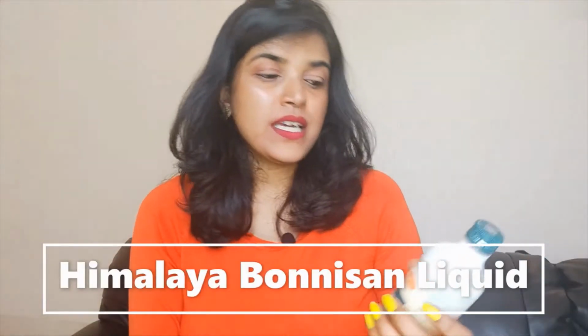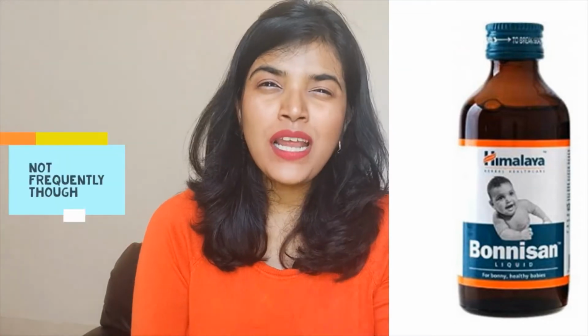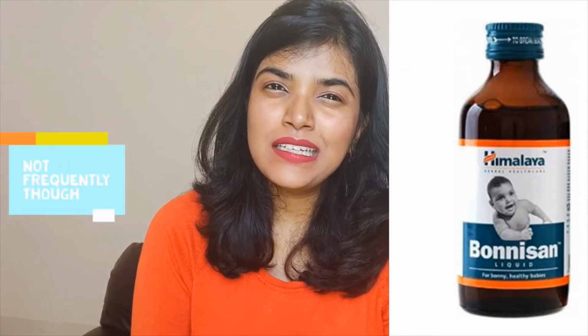And the next product is the Bonnisan from Himalaya. I keep it handy because Avir is prone to constipation. I'll give him 1 or 2 spoons, which relieves him from constipation. And the next one which I've got is a calamine lotion. In case the babies have rashes or any heat boils, I think this works perfectly well, so I keep it handy.